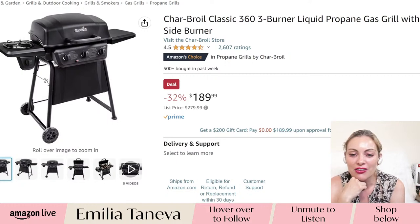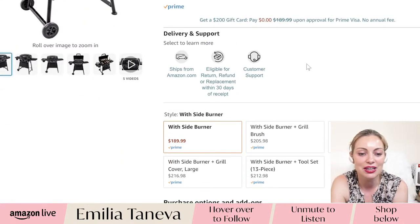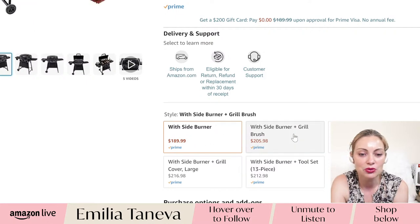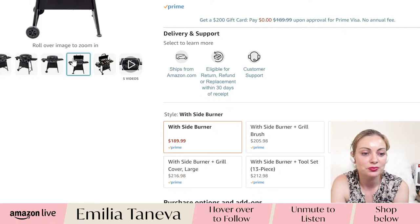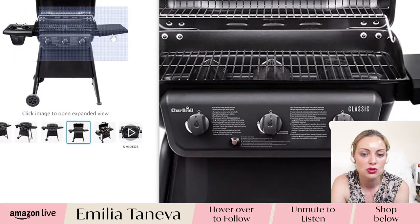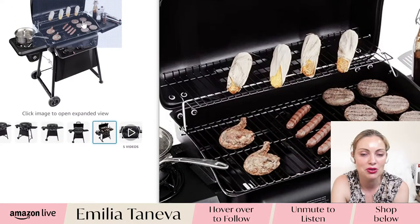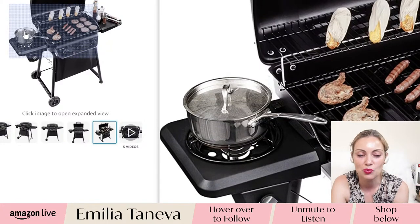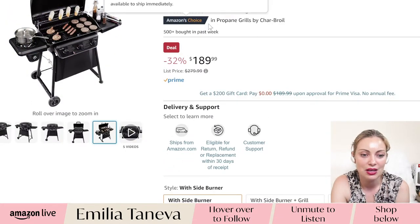So we do have the Charbroil Classic three burner propane gas grill here. This brand, Charbroil, they do offer several grills that are currently on discount, and you can take advantage of them. This particular one, you can get it with a brush, a grill cover, tool set, side cover as well, or just the grill without any accessories. Here is the three burner. There's also a side table, and pretty much can get you started on any barbecuing that you might have planned for the summer, as long as it's nice outside wherever you live. So here is, of course, a 32% Amazon Choice product in propane grills by Charbroil.